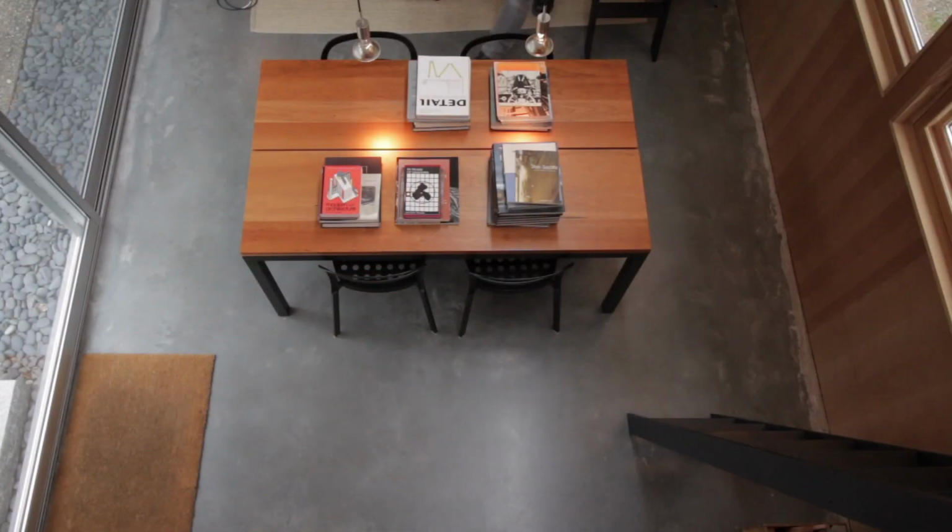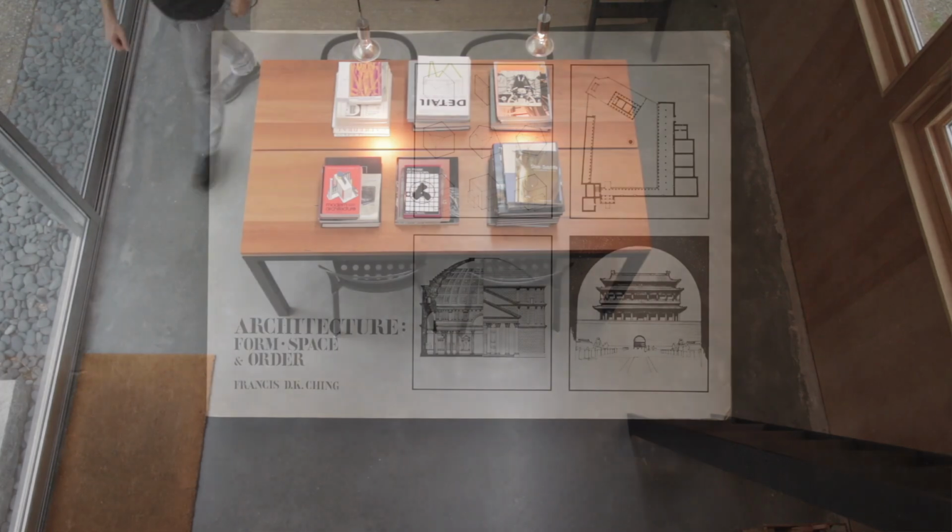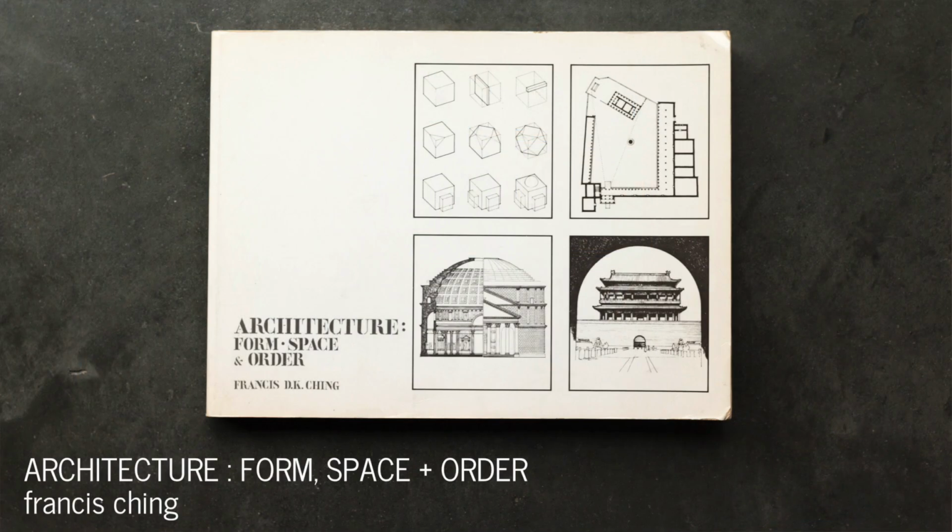I think the Steel Manual falls into a similar vein for me. Not particularly lovable, but necessary. Okay, next, Fundamentals and General. Form, Space, and Order. Part inspiration, part hand-drawn manifesto.